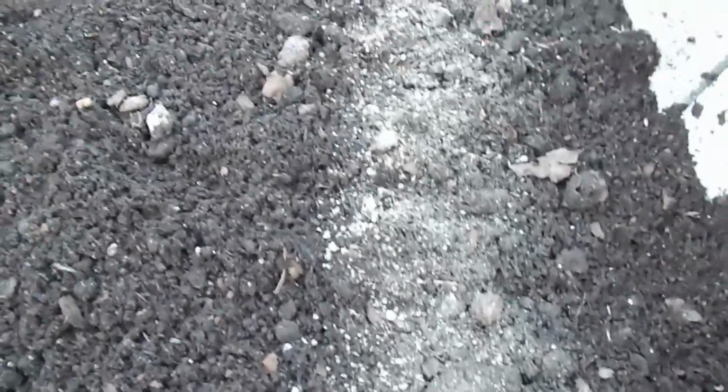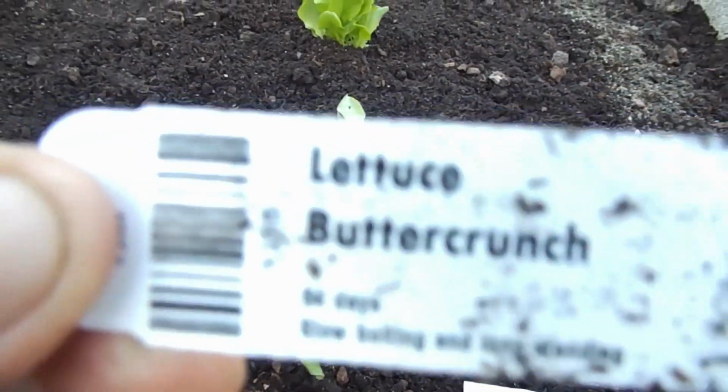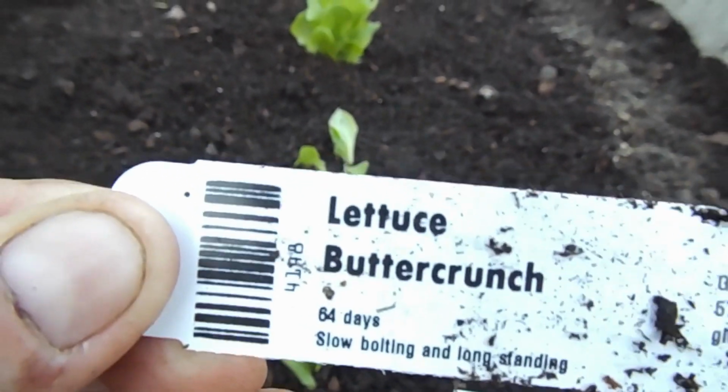And then what I've done is I basically push the seed into the ground about 1 inch down. And then I'm going to cover that up. These over here, this lettuce, this is Butter Crunch. I actually got this today at, where was I at? I was at Glick's nursery.